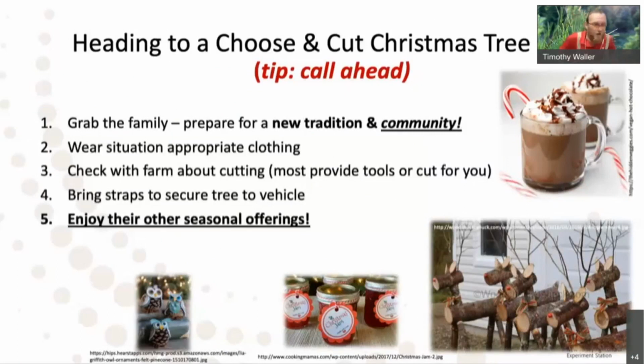When you get to the location, or when you're preparing to go to the location, make sure you have situationally appropriate clothing. You don't want to wear a beautiful white outfit to this event because you're going to be cutting down a tree or carrying a tree that is resinous. It could be wet on the ground, etc.